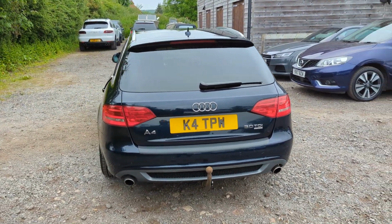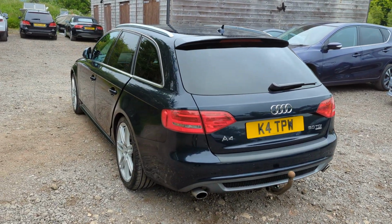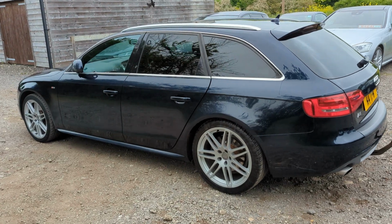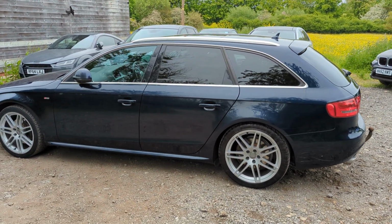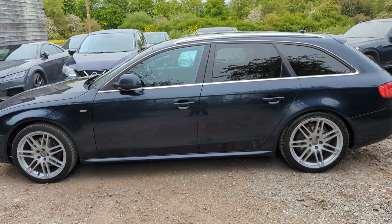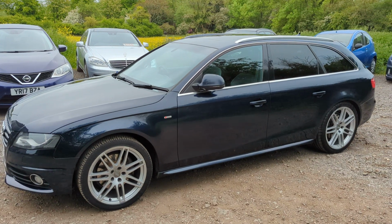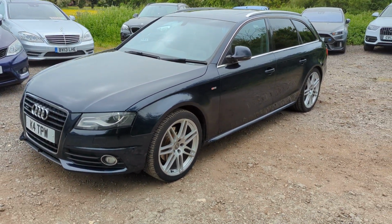I've just done quite a lot to the car. I was planning on keeping it a bit longer, but I've decided I'm going to get a trailer to collect cars with, and I need something that can tow 3.5 tons, and this can only do 2 tons. So I'm going to put it up for sale. I'll be very sad to see it go. It's been such a great car. I love the colour. It's deep sea blue metallic. It's got a full black leather interior. It's got a really nice spec, which I'll show you when we get inside.